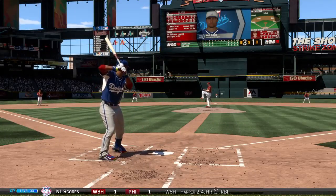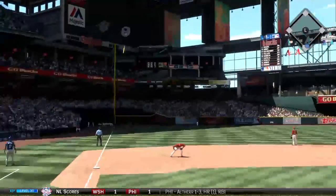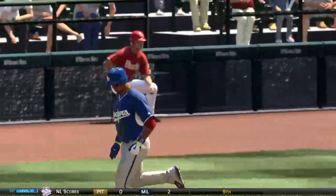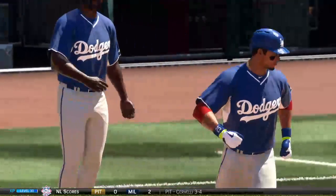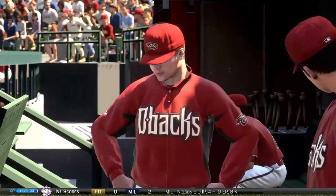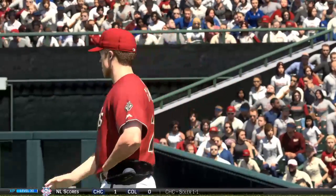Now the 3-1. Oh, and here's a fastball right down the middle of the plate that swung on and hit out to deep left field, and this one's not coming back. This is a long home run. A solo shot here to left, and the Dodgers strike first, 1-0.